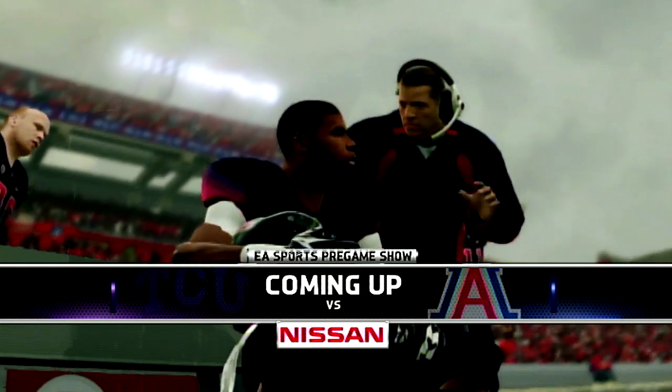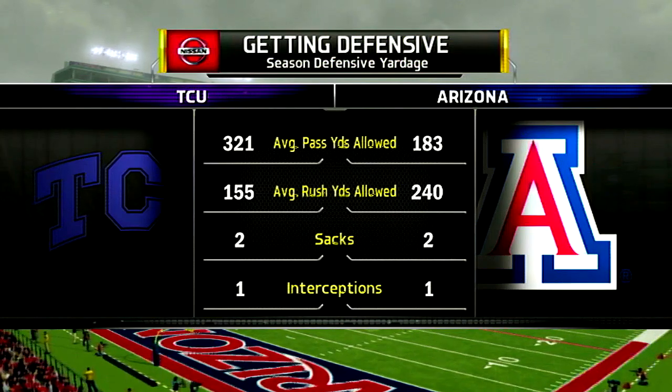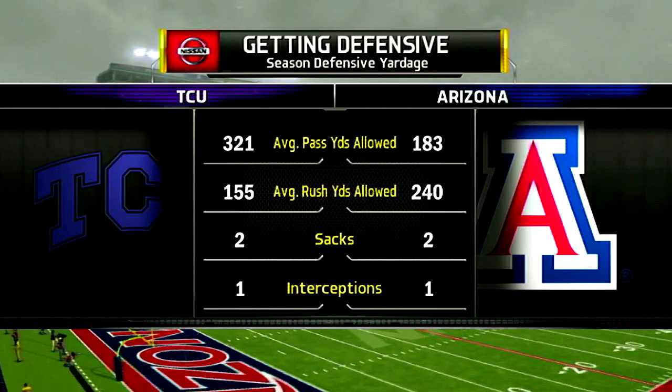Innovation that excites. The Horned Frogs have been methodical in their approach all season long, and it served them well. They continue to sit on top of the division. They're making their way closer and closer to that conference championship game.